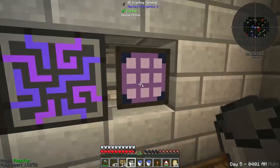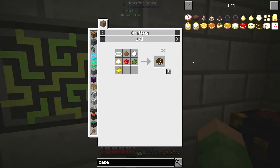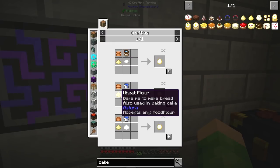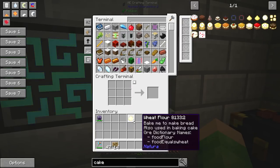Ah, Christmas time baking. What is better than Christmas time baking cakes? We've plenty of things, to be fair. Right, we've got that. We need the dough now. So we've got the dough. We've got that and that. What else do we need for dough? We needed sugar and flour. We can make flour, surely. We know we can make flour because we've got a lot of wheat. So there we go. We've made six bits of wheat.